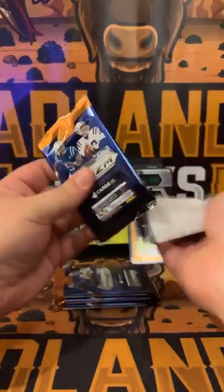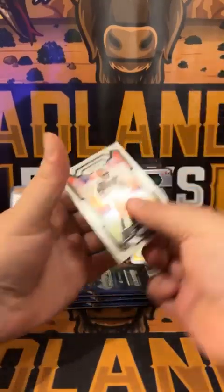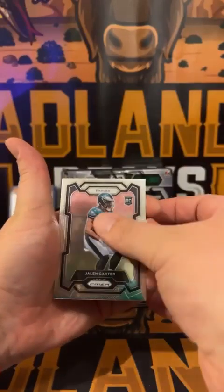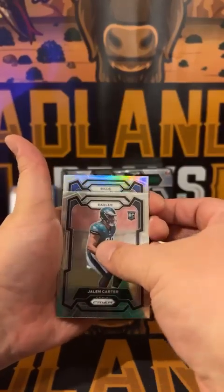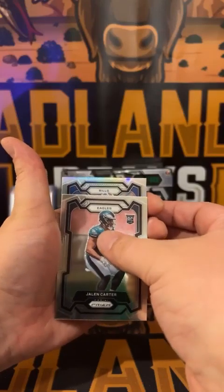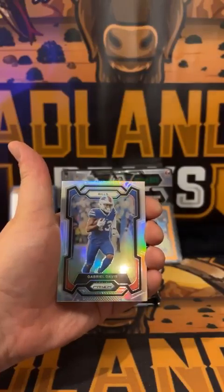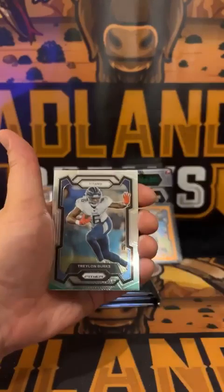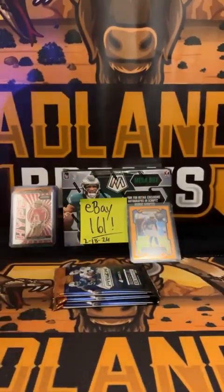Next pack. All right, what do we got? There's Jerome Ford. We got Jalen Carter there for the Birds. A little bit of something there on the base card, at least. Here's our silver, though, for the Bills. Not a rookie out of 23, but instead you do have a Gabriel Davis. So you got your wide receiver up there in Buffalo Town. Then we got Treylon Burks there for the Titans after him.